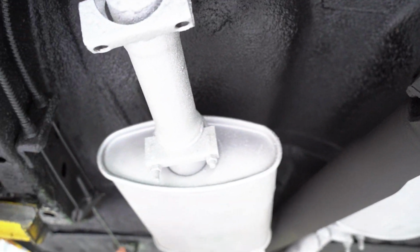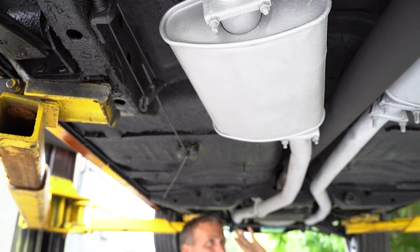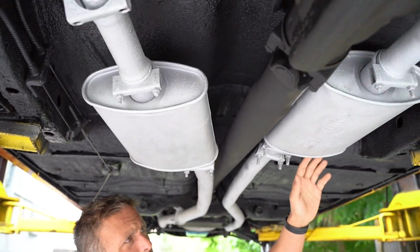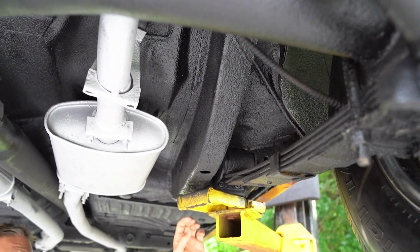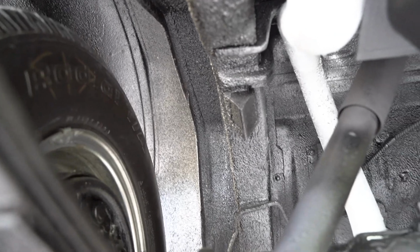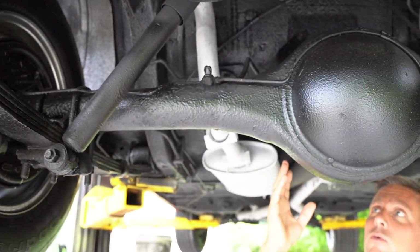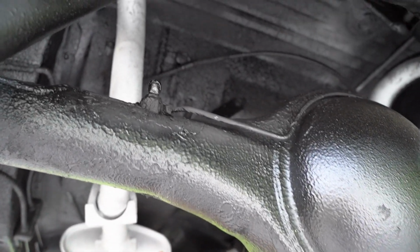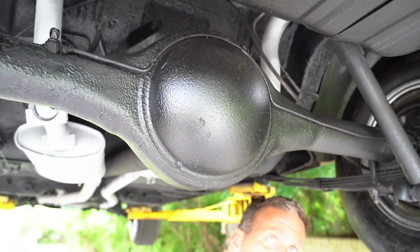Okay, so dual mufflers, dual exhaust, of course, coming down. You have exhaust manifolds, no headers, coming down off the exhaust manifolds. Rear frame rails in the car look good. You can see they're nice and solid. Nothing messed up there. Rear of the car, up where the rear end will set when the car's on the ground, all nice and solid up there. Rear shocks look good. Rear leaf springs look good. Drum brakes in the rear, of course.